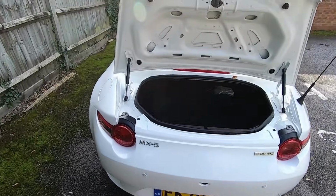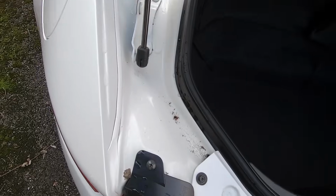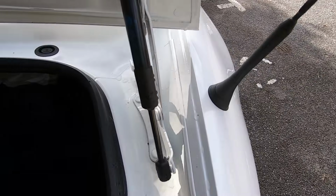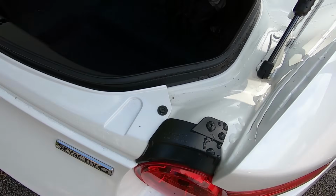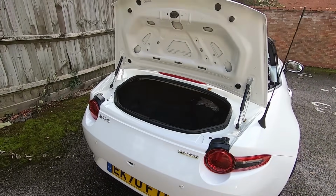Leaves and dirt in the boot. When you open the boot, not actually in the boot, but the surround, it gets very dirty very easily, and it's quite awkward to clean. Mine is quite clean, as I'm showing you, because I do clean it quite often, but leave that for a month and it looks dreadful. If there was a little rubber bit around it or something to stop stuff getting in there, that would be good.